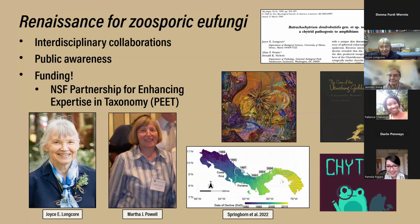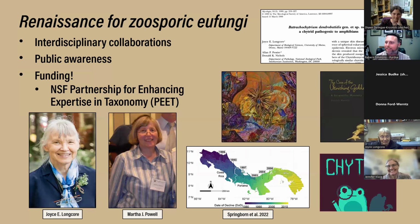So much was this brought to the public's attention that there were children's books written about it. The Case of the Vanishing Golden Frogs. In the middle is some album art for a recent album that just came out this past year called Chytridiomycosis Relinquish. That's by the British death metal band Slime Lord. So it's reached that corner of the world. There's the Chytrid down there in the bottom corner.